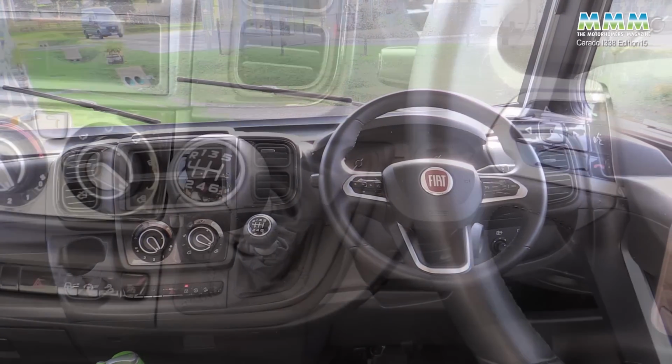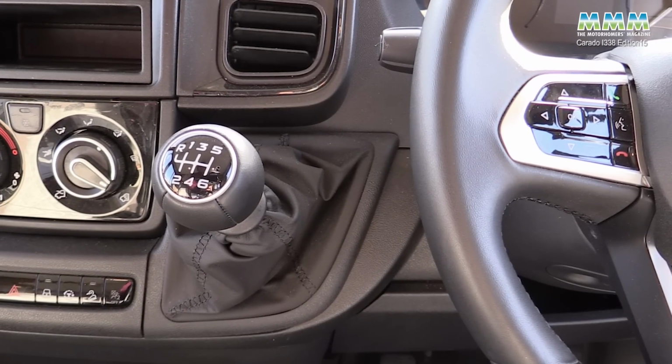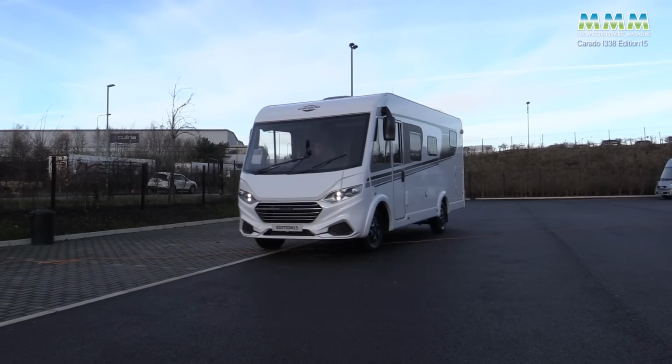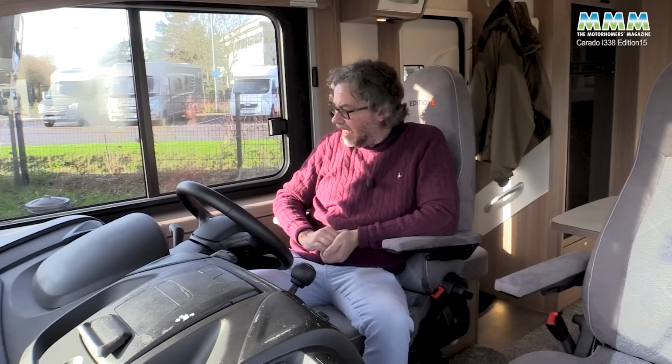Now, new manual gearbox is standard, although there is the 9-speed auto option. 140 bhp engine, which seemed to get us along quite nicely, but of course there was just me on board and not a lot of stuff, just camera gear and all that sort of thing.